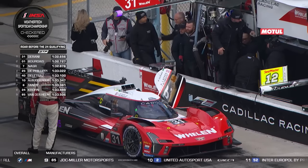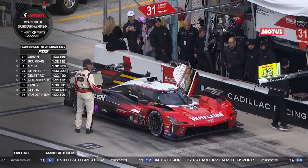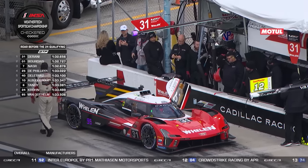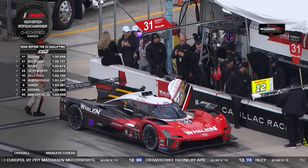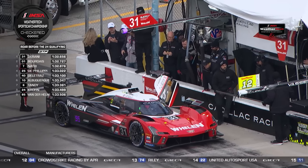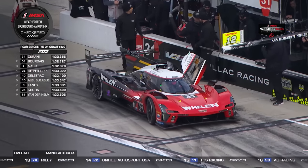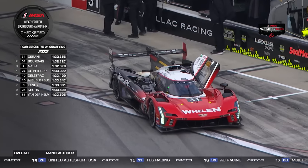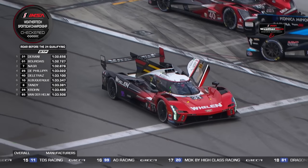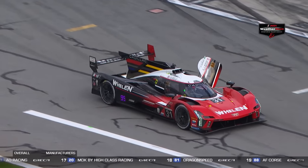It's going to be Pipo Derani. Finished the season strongly last year and starts well here. Now, the door is open, but he would have had to do that himself. You're not allowed to touch the car under pain of losing all of your times. As he trundles down the pit lane. And again, all of the qualifying subject to post-qualifying tech.